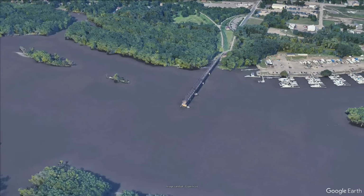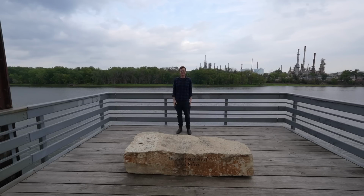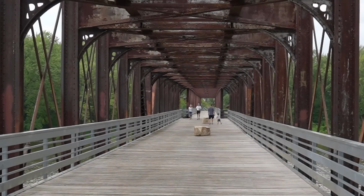There was certainly a lot of work to get to this point. Lead paint, graffiti removal, and deck renovation after a fire. But now we have this unique space. So it's a 200-metre recreational pier right over the Mississippi. And this is the result. This is Rock Island Swing Bridge Pier, and it's a beautiful place for families to come, for fishing, for walks, for bike rides nearby, and even picnics. So this place has transformed to a recreational centre from what was a disused piece of infrastructure.